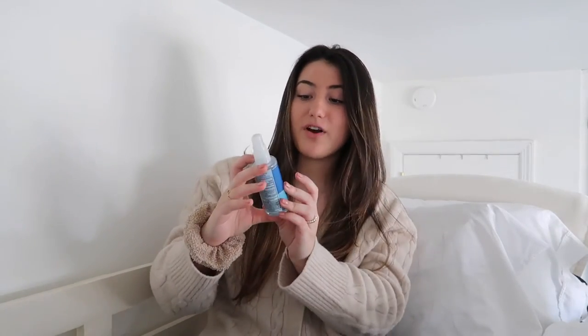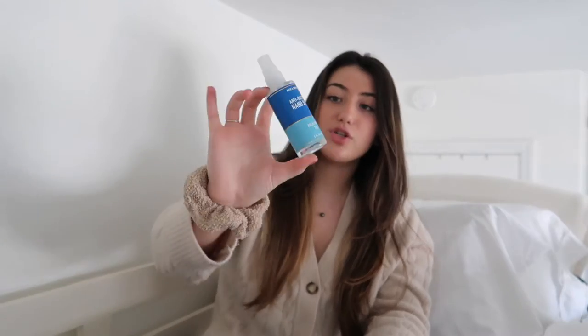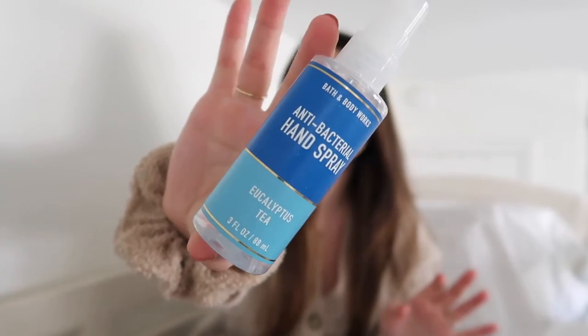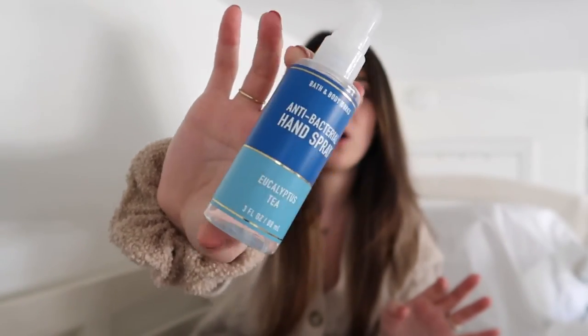But these from Bath & Body Works are great. They're spray and they have the most amazing smells. So, so good. This is the only time in my life that I've actually used hand sanitizer and enjoyed it because the smell of these is still strong. So I kind of hold my breath and wave my hands around until it dissipates a little bit, but the smell is a lot better than your normal hand sanitizer. This is the eucalyptus tea scent one. This one is one of my favorites, along with the cucumber melon one, which is also really, really good. So if you're looking for a hand sanitizer that smells really nice, I recommend these.